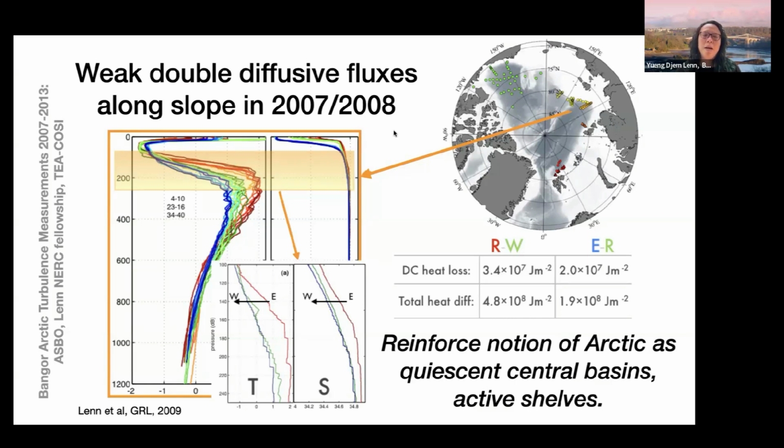It is picked out by characteristic profiles. Here are some profiles of temperature and salinity from the Eastern Arctic, taken in 2007, 2008. These profiles show the warm, salty Atlantic water sitting subsurface, so you have a subsurface maximum in temperature, and it's saltier than the surface waters. 2007, you may recall, was one of the minimum sea ice years, so the surface in September was very warm. But other than that, below you had business as usual.